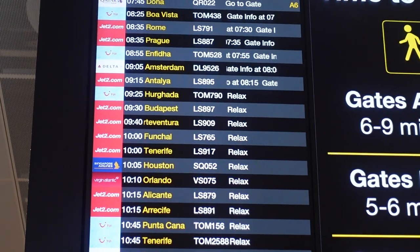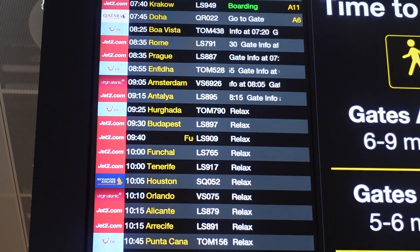So I do not have lounge access this time. I've done it before, but didn't last time. I'm going to go and get a few snacks, get some supplies for the plane and my trip, stick them in a bag, and then find something to eat and sit and chill and relax. So let's see what I can find, see what I can get. Let's see if I can relax, which I'm just about to do.